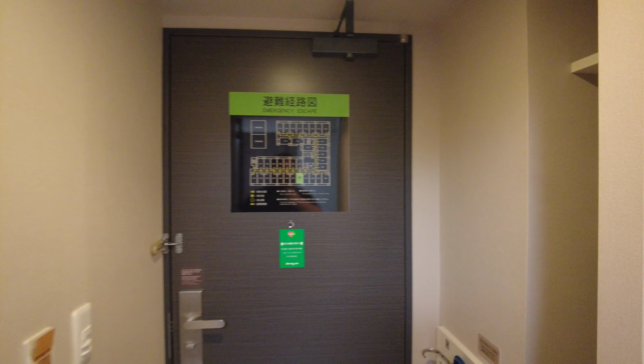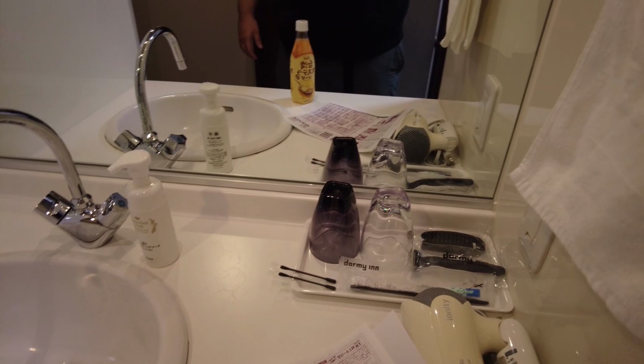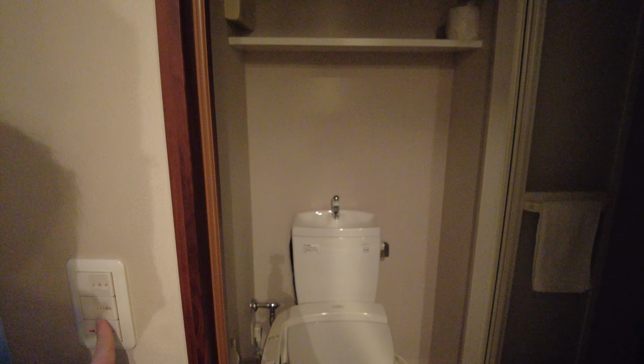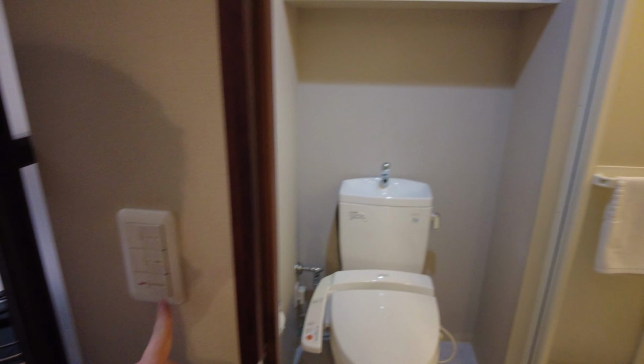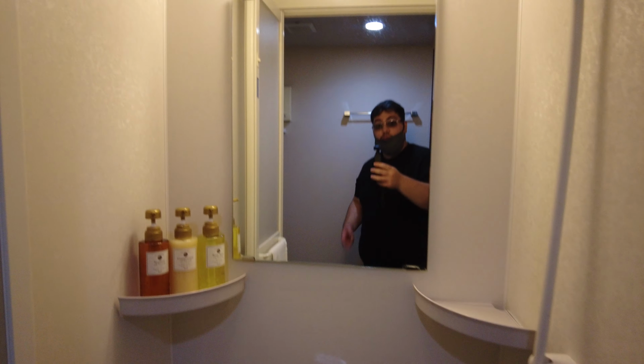Right when you come in, here's the door. You're in your bathroom. Got your sink, your utensils and stuff. You also got a door that leads, that's not the right button, that's the right button, to your toilet. So we got a toilet here and just a simple shower room. Nice and neat, simple.